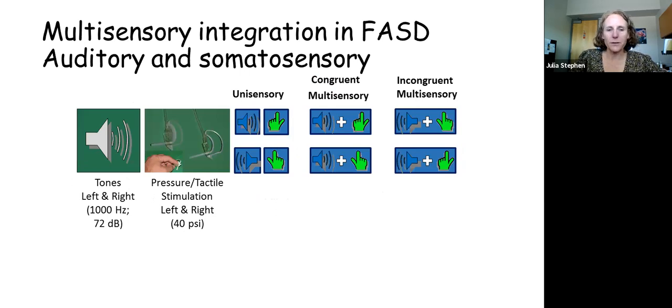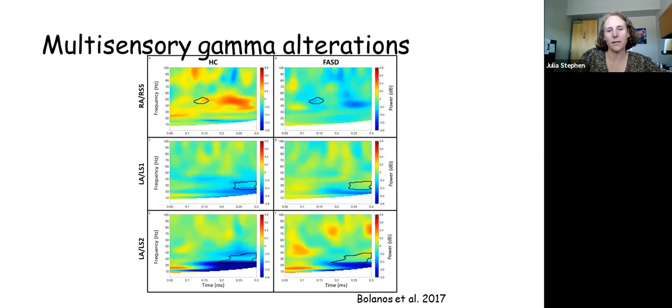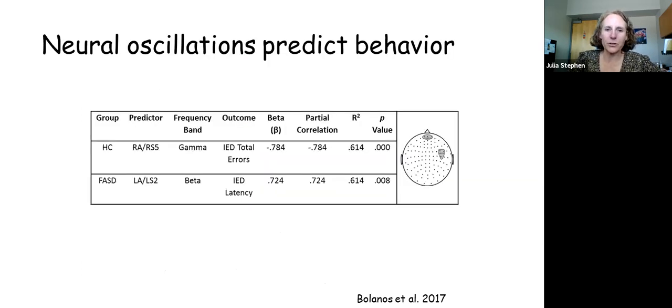This was another somewhat complicated paradigm, but essentially we presented auditory and tactile stimuli, and then simultaneous auditory tactile stimuli in both congruent and incongruent conditions. And again, we found differences in gamma oscillations in these multisensory conditions. So these neural oscillations also predict behavior. So the gamma oscillations were related to behavior on this extra dimensional shift task. So the number of errors that happened on that task were significantly related to the power in the gamma band as well as in the beta band.